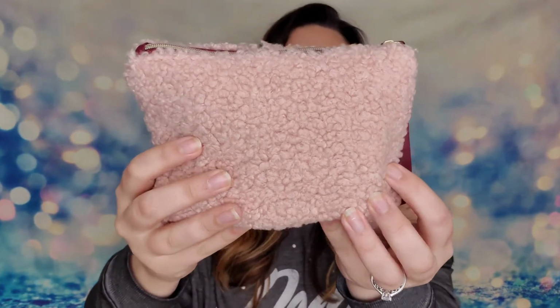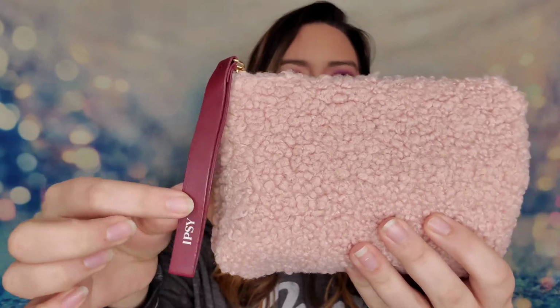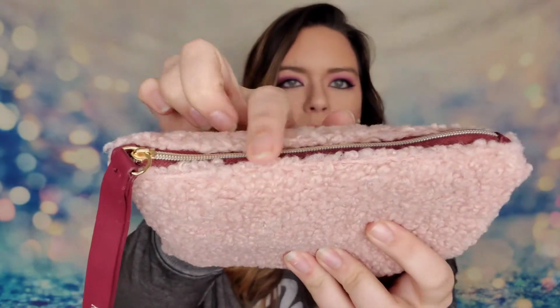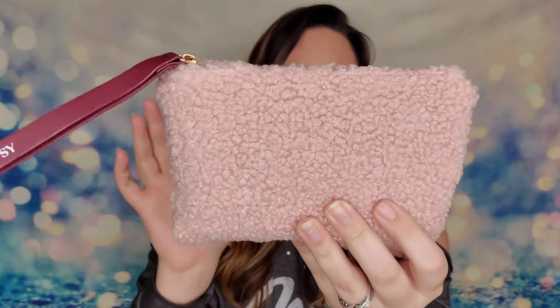The idea was to go with a teddy bear theme, and so it's supposed to be like a fuzzy teddy bear. This is the wristlet that we have here, and then on top we have a gold trim zipper. I do like this cranberry color that they went with. I think that's pretty. But once again, I am so underwhelmed with this.